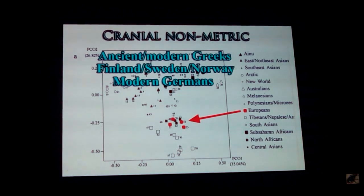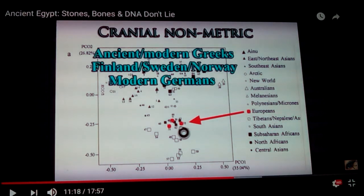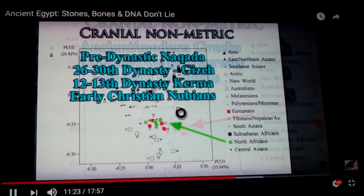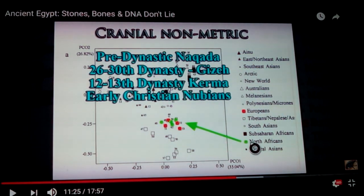And whenever they start looking at non-metric data, you can see that it clusters around here really well. Ancient modern Greeks, Finland, Sweden, Norway, and modern Germans all cluster around here really well, right? The problem being that also Europeans and North Africans, green is North African, red is Europeans, and black is sub-Saharan Africans in this one, and they're all up under the words.